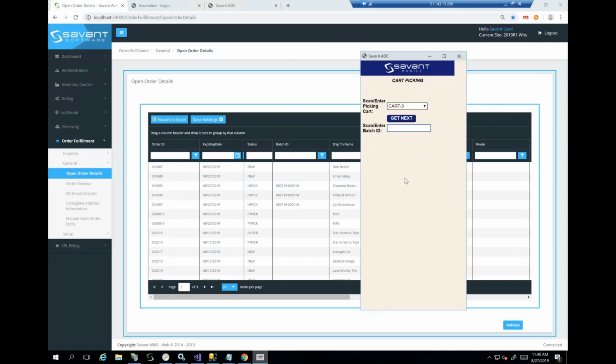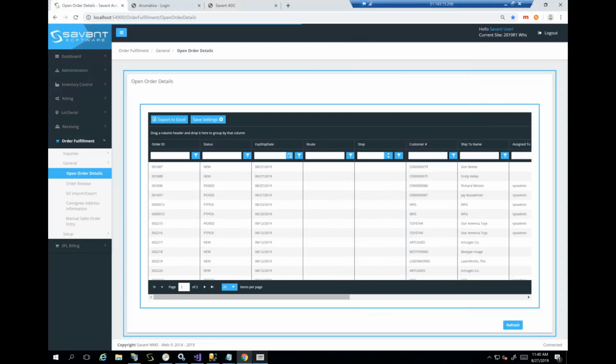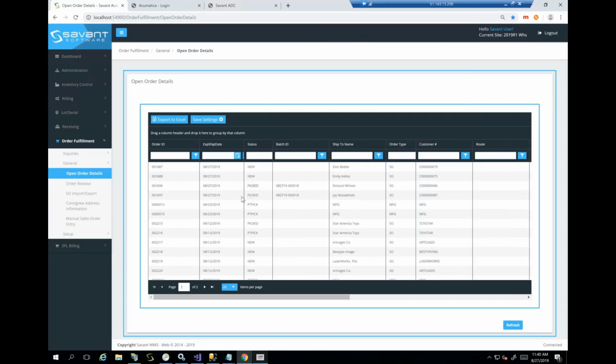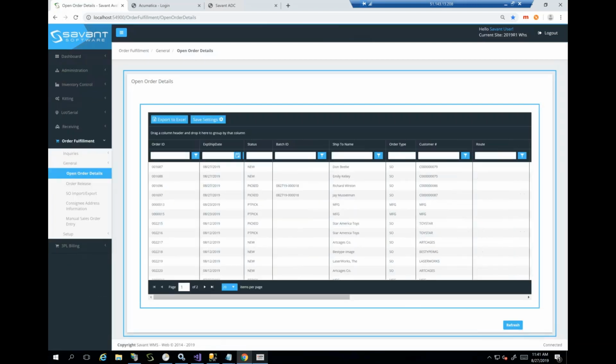All right. So what that ends up doing is changing all of the orders to a picked status and then sending them off to Acumatica. So you can see here they went to picked and it's in the process of sending these back to Acumatica. So I hope that makes sense. And there we go.